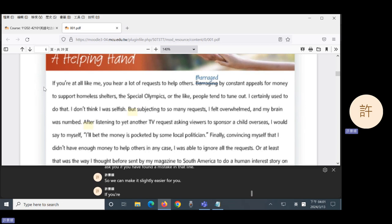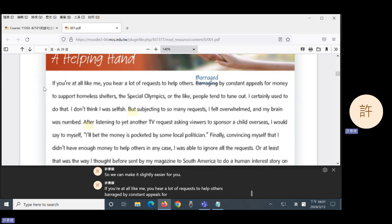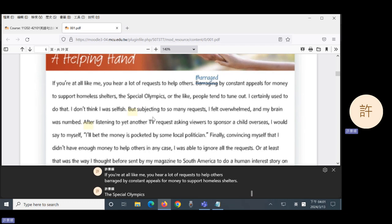If you're at all like me, you hear a lot of requests to help others. Barraged by constant appeals for money to support homeless shelters, the Special Olympics, or the like, which means, or something similar, people tend to tune out, so to not listen. I certainly used to do that. Okay, this line, line three, has a mistake. Let's see if you found it.